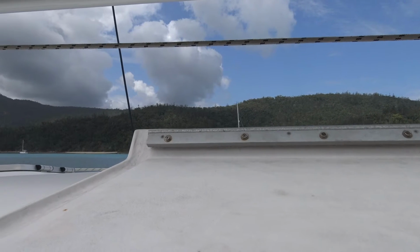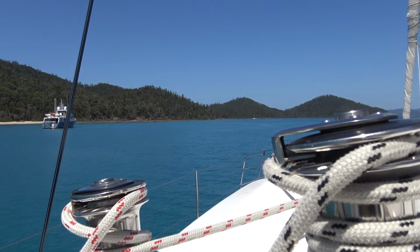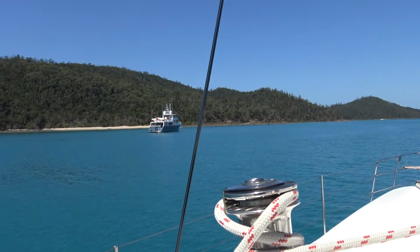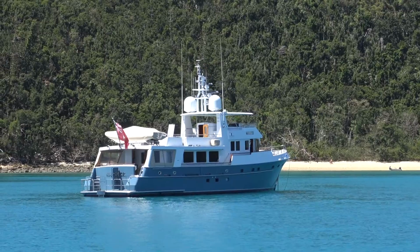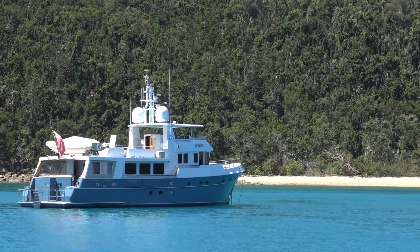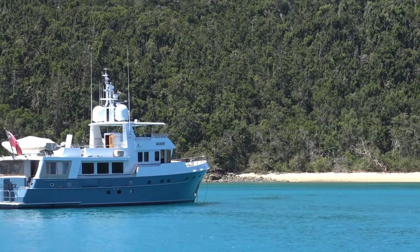They're looking at us. Out of Cid Harbour now, heading towards Hamilton Island. So the UK motorboat, Maverick is called. Yeah, they're nice colours.